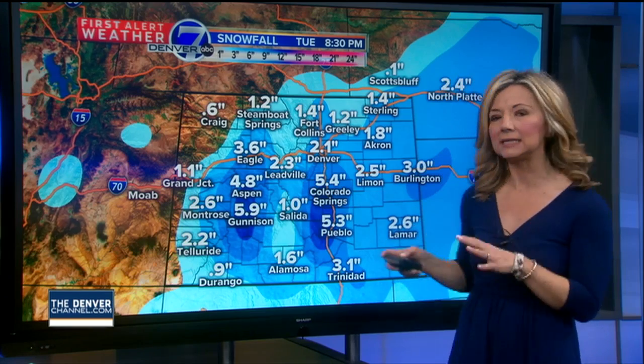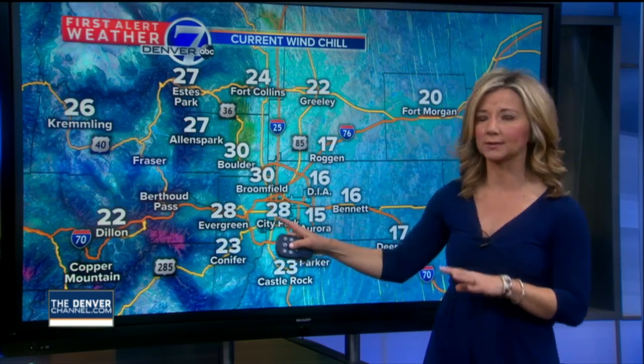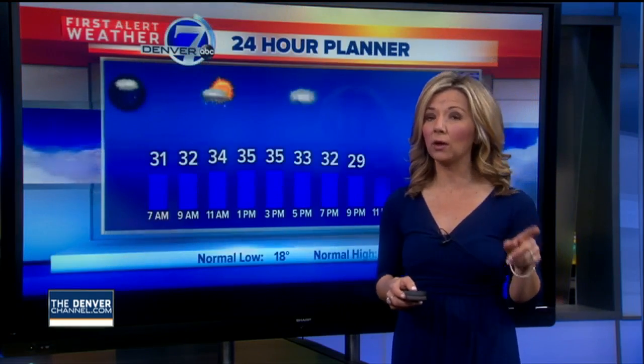So that snow is going to continue this morning. It'll be light for the most part. Temperature-wise, we have wind chills that are in the teens to low 20s. It's not really windy. We've got a really light wind this morning, so that's not playing a huge role. It will more so tomorrow.